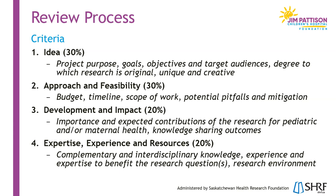30% is weighted for the idea. So that's your project purpose, goals, objectives, and also the degree to which the research is original, unique, and creative. The approach and feasibility is weighted for 30%. So that's the specifics of your project, the budget, the timeline, the scope of the work, whether you have addressed the potential pitfalls and if you have any mitigation strategies for those to make sure that your project is successful.